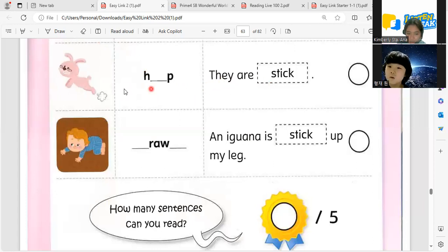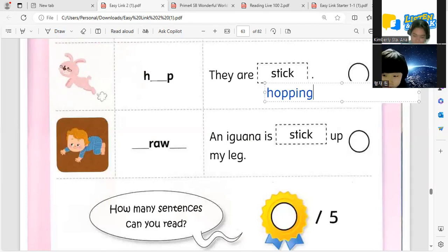What are they doing? Oh, we need to use the word with ing form, like singing, dancing, swimming, eating. This will be hopping. Yes. Can you say that? Let's read. Okay. They are.